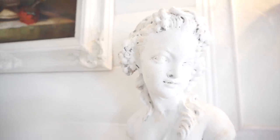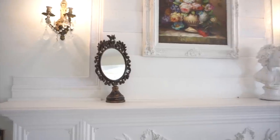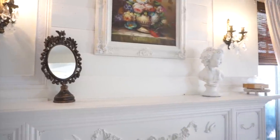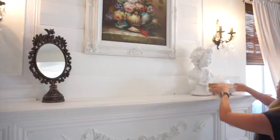She definitely looks so much better than before, and I'm just gonna add a couple more pieces of decor. I'm adding a mirror just opposite of her. I wanted to pull a little bit of a darker color in there. This is a wooden mirror I purchased at, I believe it was an antique store a few years ago.